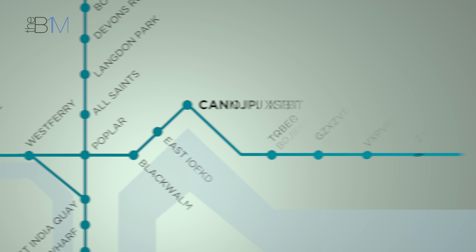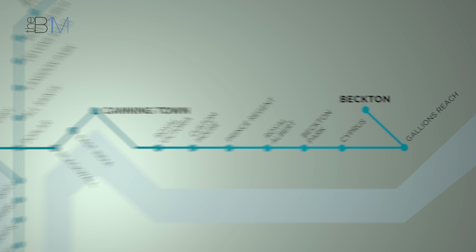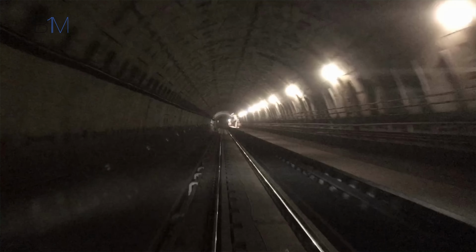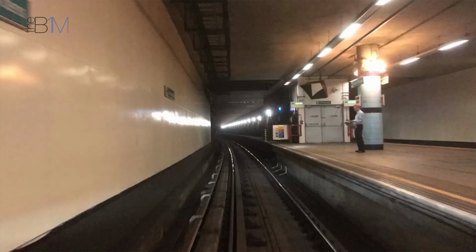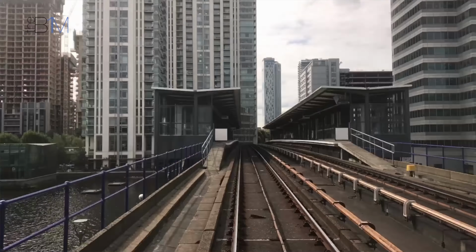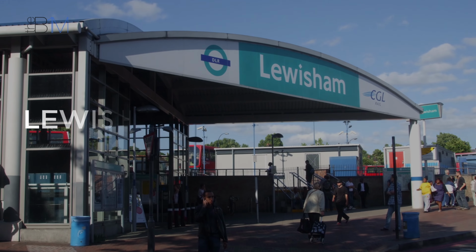Following these developments, the line was further extended to the east of the Docklands. Starting at the existing Poplar station and terminating at Beckton, this extension added 11 stations to the Docklands Light Railway, substantially increasing the overall size of the system. When the Eastern Extension opened in March 1994, the DLR had almost doubled in size, from 15 to 28 stations in just 7 years.